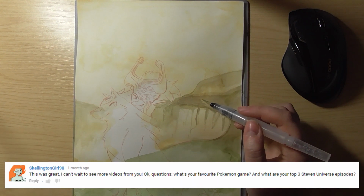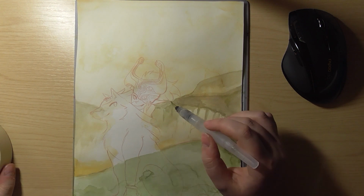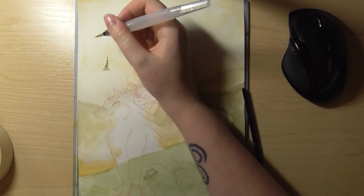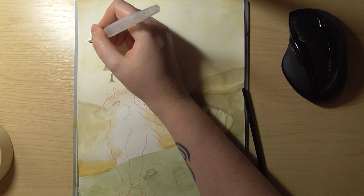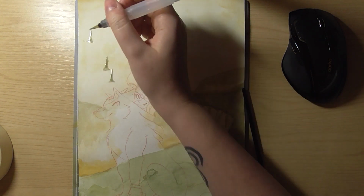Well, what's your favourite Pokemon game? And what are your top three Steven Universe episodes? My favourite Pokemon game is Soul Silver, or Silver, depending on what mood I am in, and then followed by Platinum. I really, really like Platinum. Top three Steven Universe episodes: Too Many Birthdays, Catch and Release, and really like Too Far. See a theme with the Peridot.